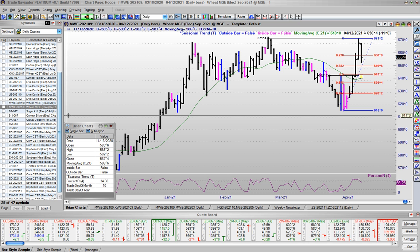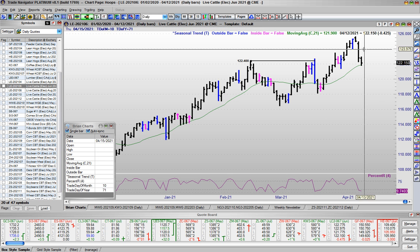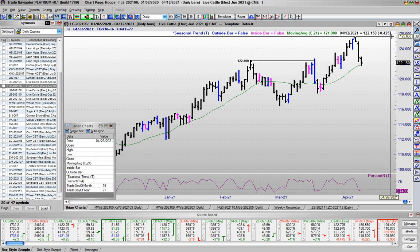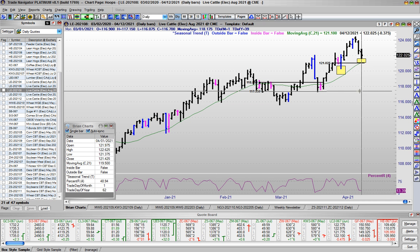I still like the cattle, and same thing: the funds rolling, index rolling out. You can call it the Goldman roll if you want, June into August. We saw the last couple of days a lot more pressure in June. This Friday was a 200-point loss day. Today, a 42-point loss. So stay away from the June. Go August, October, something like that.